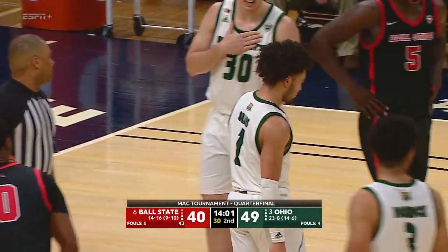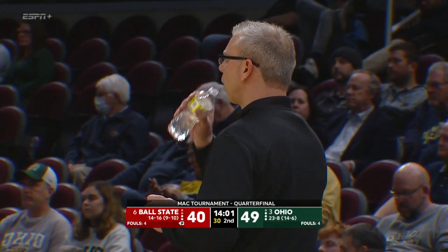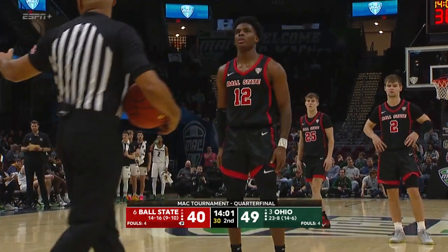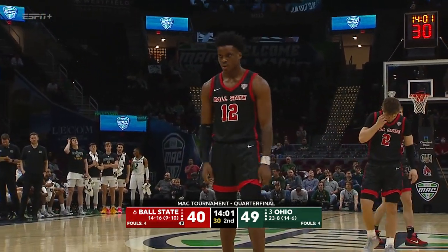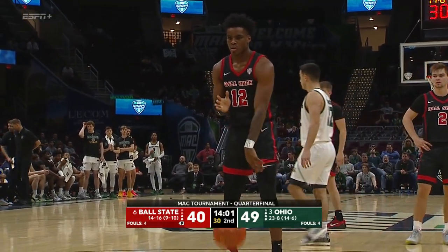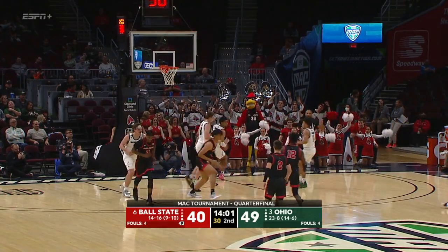not really a much needed drive. Could get a two-point basket plus possibly a free throw, a nice three-point play potentially, and boy, Ball State needed it. Bashir Jihad, who wears number 11, will check in for James Whitford and Ball State. So will Luke Brown, who wears number 25. Ohio's lead's going to stay at 9.